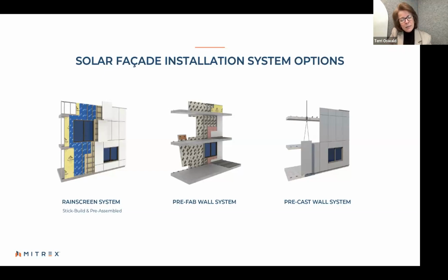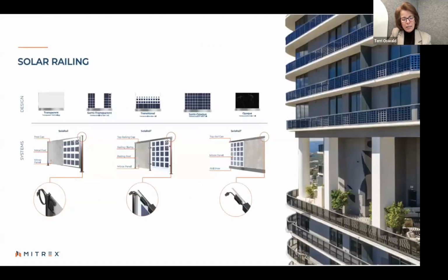And then a precast system works just like precast minus the weight. It does not weigh 100 pounds per square foot. You're looking at a technology that is roughly 4 to 5 pounds per square foot. 4 or 5 pounds per square foot is pretty light. So that is also a system that will address a lot of logistical challenges. It will reduce the cost of structural steel required for that type of install method. So there's a lot of perks to that.